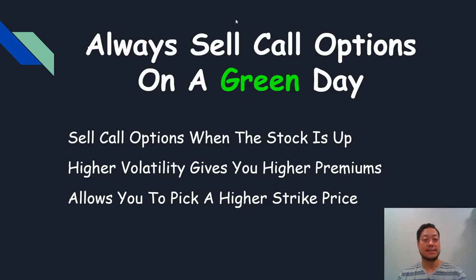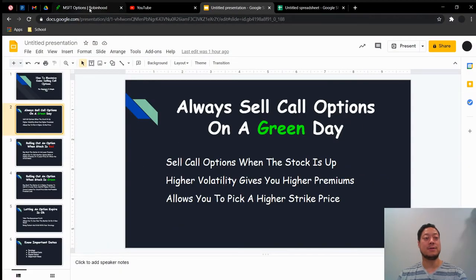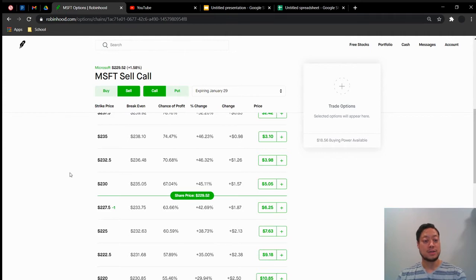So I'm going to give you guys an example of Microsoft because it's been on an absolute tear right now. So if you check out Microsoft here, I do covered calls on Microsoft weekly, and I normally go out $5 past the share price. So if we do that, and let's say it's at $135, they're paying a premium of $310 for a $5 out strike price, which is absolutely crazy.